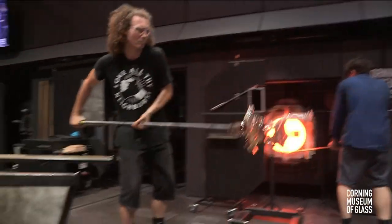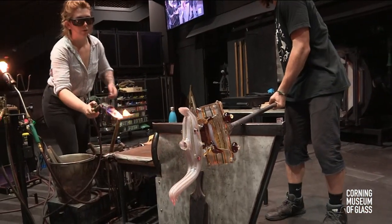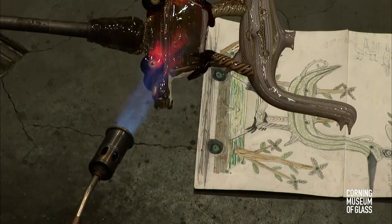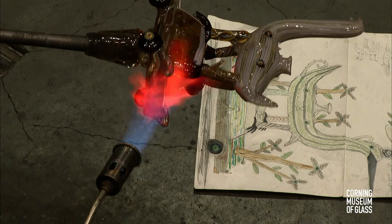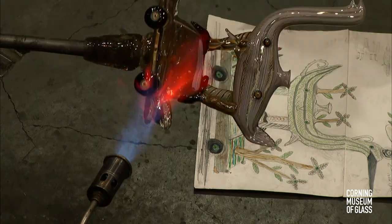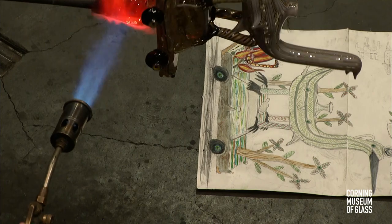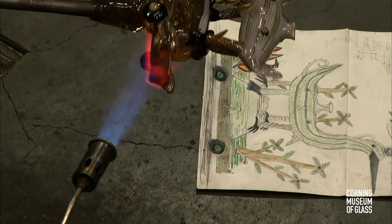And I think that's probably a black that they use, but it's a little hard for me to tell from here. But all of the different colors come from the addition of metallic oxides into those raw materials of glass. So black glass is actually a very dark purple glass using manganese.